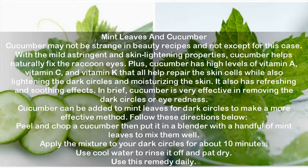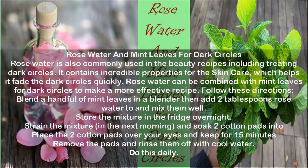Cucumber can be added to mint leaves for dark circles to make a more effective method. Follow these directions below. Peel and chop a cucumber, then put it in a blender with a handful of mint leaves to mix them well. Apply the mixture to your dark circles for about 10 minutes. Use cool water to rinse it off and pat dry. Use this remedy daily.